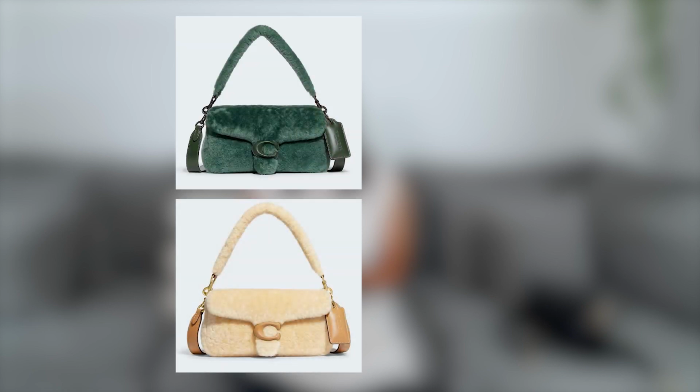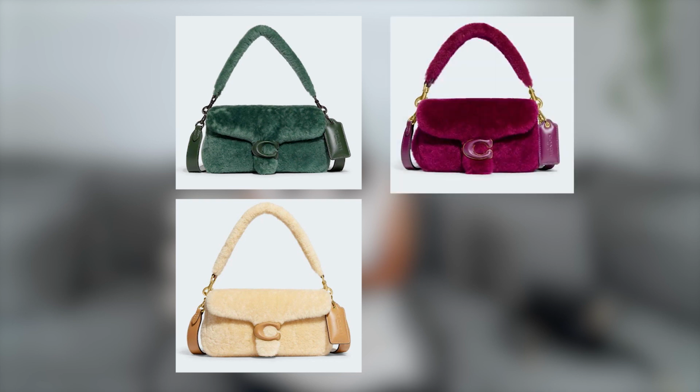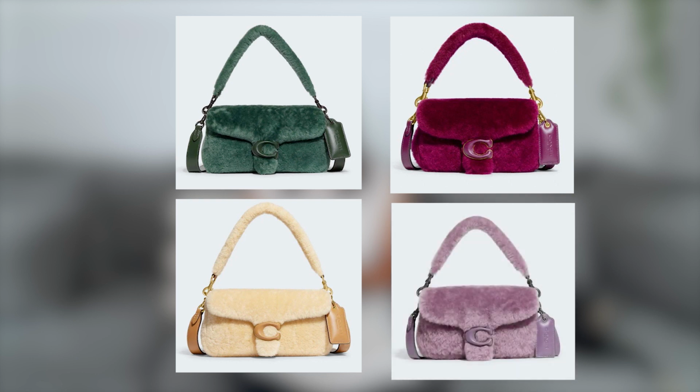Also new in for autumn winter, they've got the Pillow Tabby shoulder bag in shearling as well, so if that's your thing then do check them out. They've got them in a warm neutral and a green in the size 26, and then in the 18 size they've got it in fuchsia and dusty purple. I'm not sure why they've done colours of a similar family in the 18, but that is the way it has gone. The 26 in the warm neutral and the green is 795 and the 18 is 495. I do think that these are really fun, but I personally don't think they've got longevity, so if you're looking for something that's going to last in your wardrobe, I would go just for the standard leather bags.